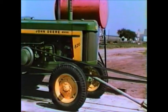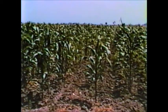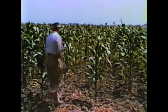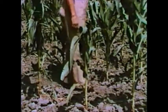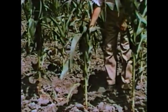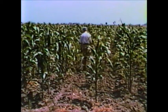Let's take a look at just what we mean by crop insurance. Here is some unirrigated corn in Fillmore County. The year has been very good for dry land farmers because rainfall is above average. But even so, this corn is beginning to show signs of insufficient moisture at tasseling time when it's most needed.